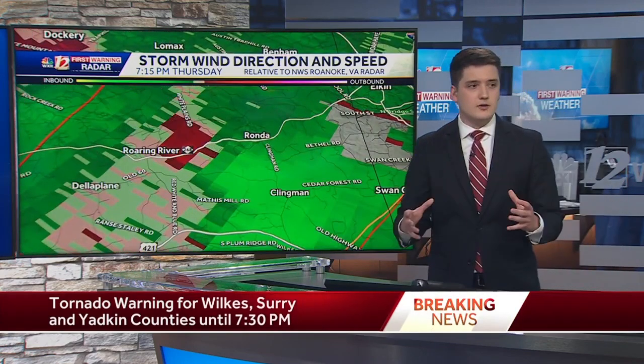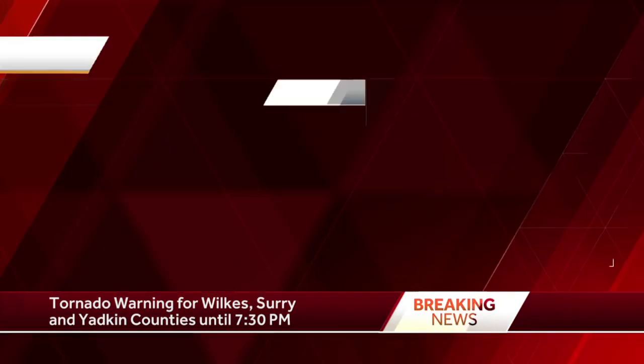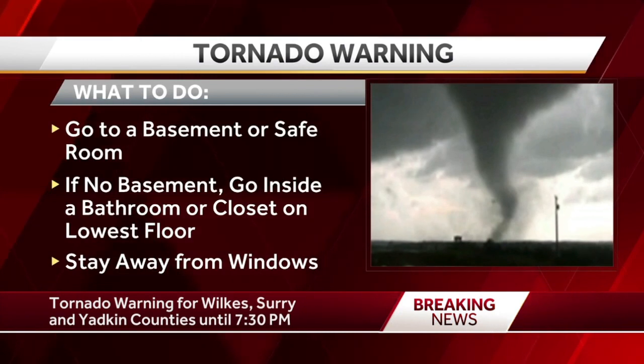Again, quick reminder of what that is. It's the lowest, most interior room of a site-built structure. If you have a home, that'll do just fine. We see a new scan coming in. That rotation continues. But again, lowest floor, most interior room, away from windows. An interior closet's a good one. Interior bathroom is good as well, and away from windows.